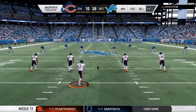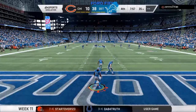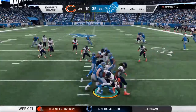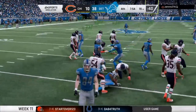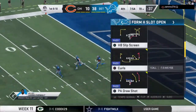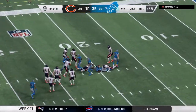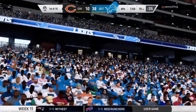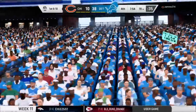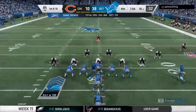After the field goal, here comes Sanders to kick it away. That's fielded in the end zone. And he'll take it back to about the 19-yard line. The Detroit offense ready to begin their drive.